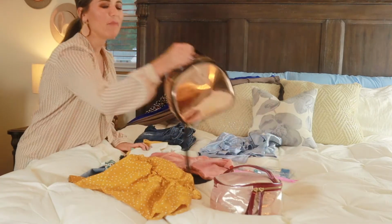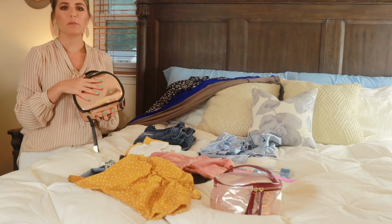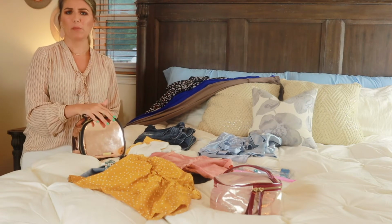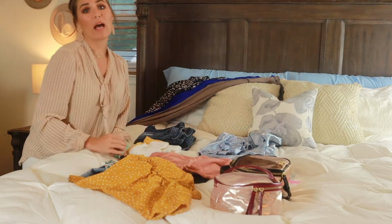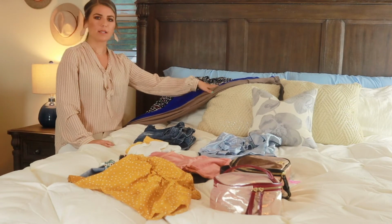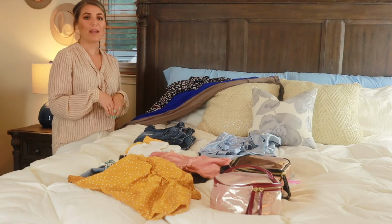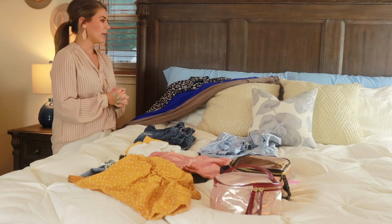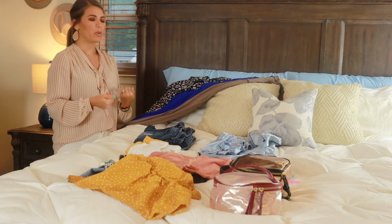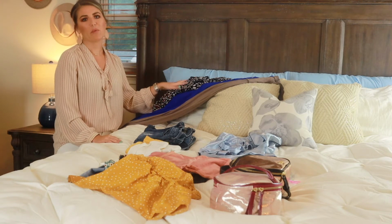Then I have my makeup bag, and of course I just have my makeup in here. I'm not going to go through all of that right now, but I just have the essential makeup, because again, my sister will have all of that at her house. And then I did grab 3 dress options, because we are going to go to my older sister's wedding this weekend, and so I'm not really sure which one I would like to wear. And then I also have to bring one for my little sister.